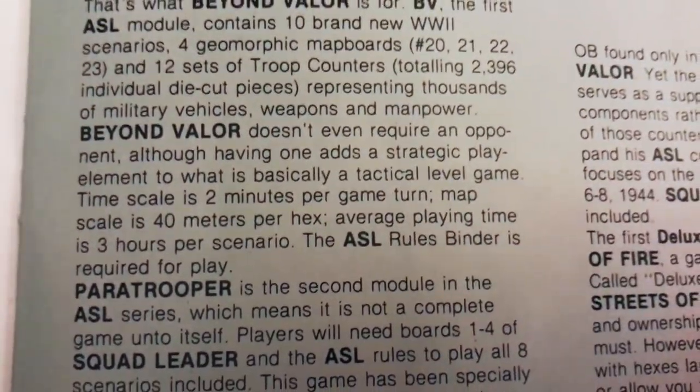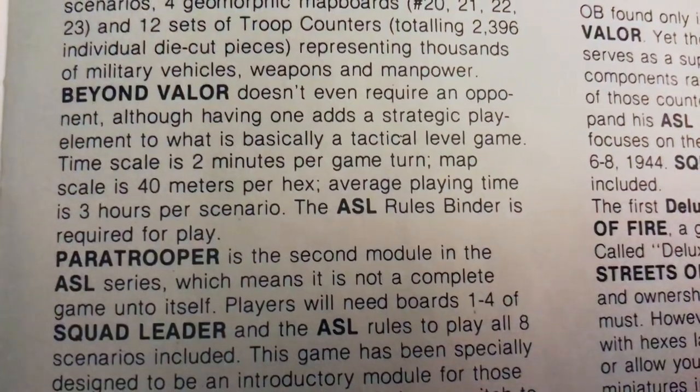Although having one adds a strategic play element to what is basically a tactical level game.